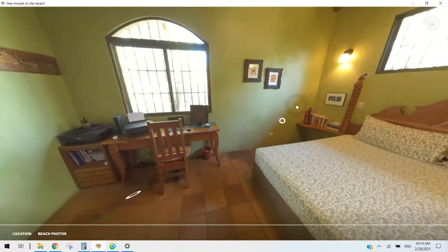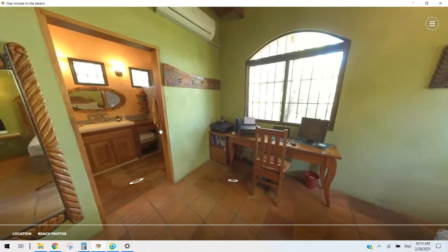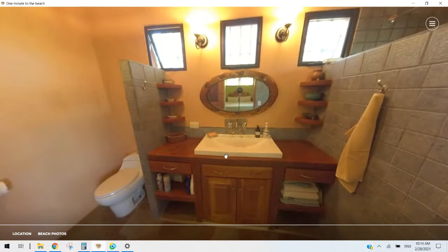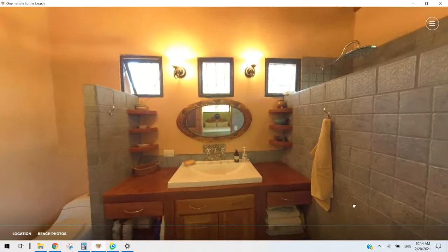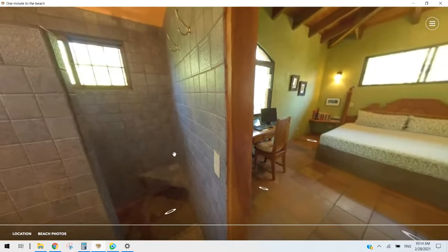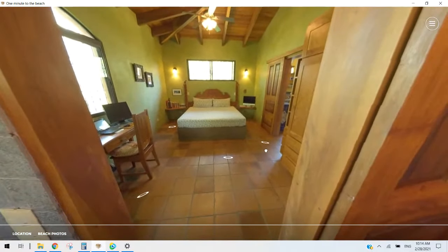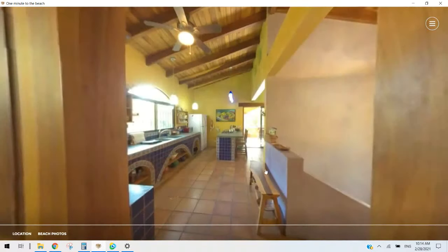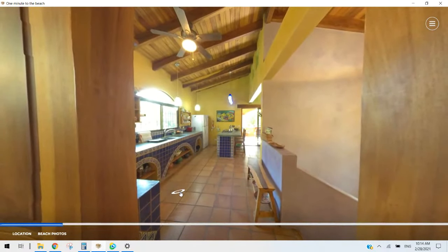Here we're in the master bedroom. Importantly, one thing to note, this house and the area has fiber optic internet connections, making this an incredible place to work and live, as a remote working lifestyle. Here we're in the master bathroom, looking back into the bedroom.